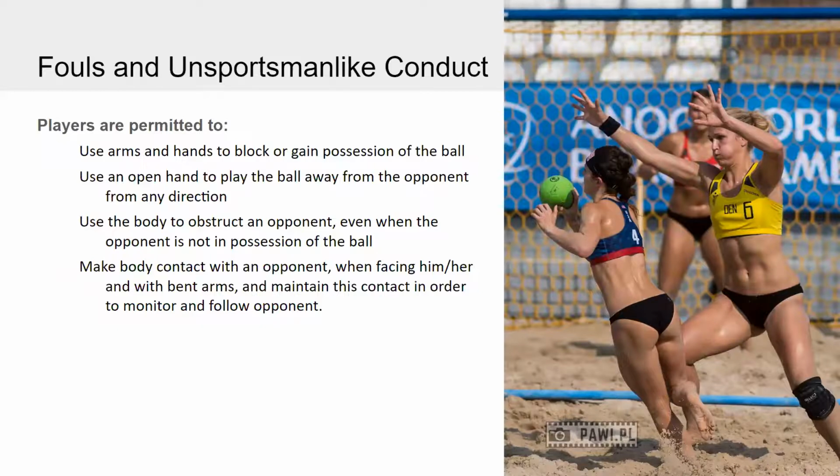Else, unsportsmanlike conduct. So it is permitted to use your arms and hands to block or gain possession of the ball. You can use your open hands to play a ball away. It shouldn't be a fist to play a ball away. You can use your whole body to obstruct an opponent. And you can even, to some extent, make body contact with an opponent. However, that has to be minimal, and intentional body contact is something that we as referees also have to forbid and disallow, and make the players aware that we're watching them if they're really initiating too much contact.